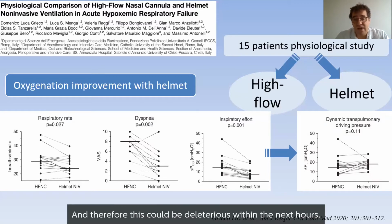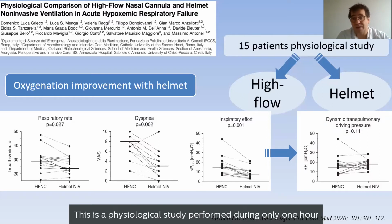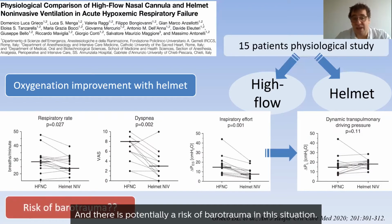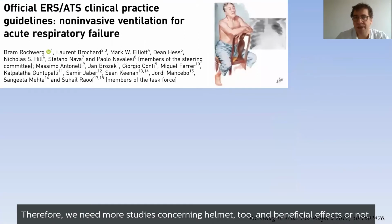And therefore, this could be deleterious within the next hours. This is a physiological study performed during only 1 hour, and we cannot predict effects at long term. And there is potentially a risk of barotrauma in this situation. Therefore, we need more studies concerning helmet and beneficial effects or not.